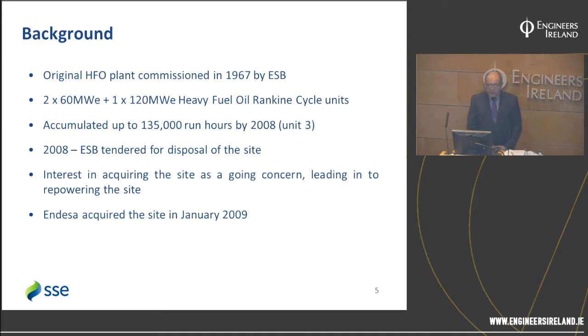And through that process and through the sales process, Endesa, a Spanish utility, acquired the site in January 2009 and established a wholly owned Irish subsidiary, Endesa Ireland Limited, which was the asset holder.